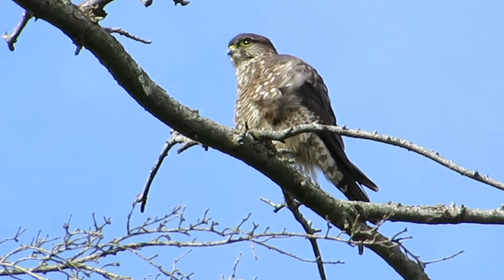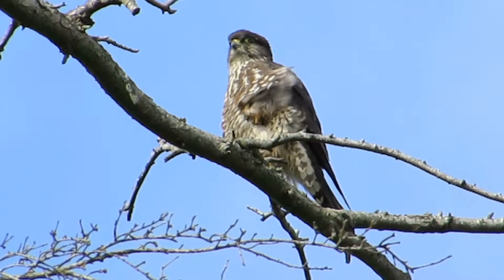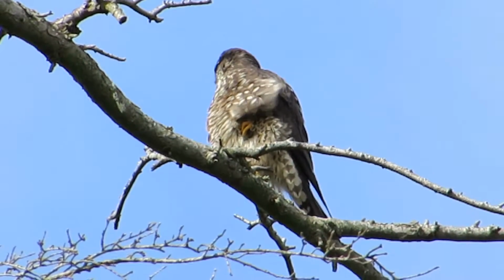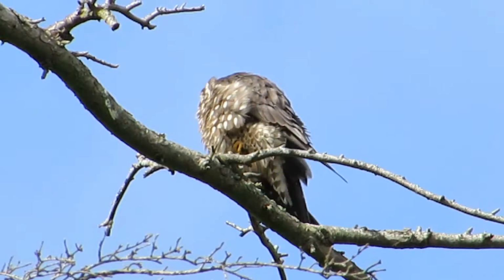Alright, well I think we'll watch him scratch up one more time here. She's doing good. Putting on quite a show. She's always got one eye open for the prey. She's always looking for something to catch.